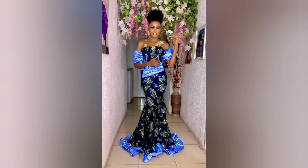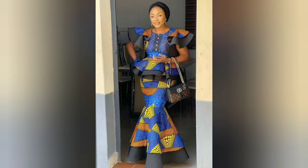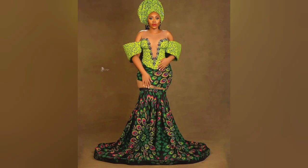Guys, look at this very simple gown style, perfect for any kind of event. The gown is actually not revealing a lot. This particular style is skirt and blouse. Guys, what do you think about this skirt and blouse? Perfect for church, for our matured women.